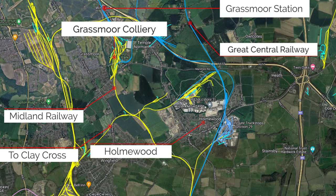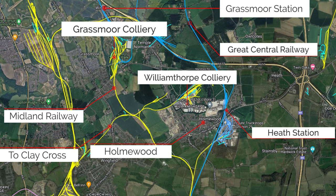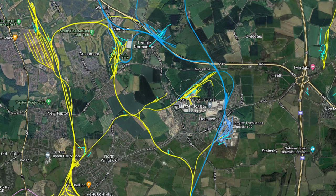At this point we're going to jump onto the Great Central Railway, the blue line, and head upwards, and we're going to loop around the eastern side of Holmewood and curve around to where William Fort Colliery once was. Now you can see the Great Central Railway splits into two. We're not going that far up there, but on the right it goes off towards Staveley, and on the left it goes towards Chesterfield. There are multiple collieries in this area, or there once were, and some of them only lasted around 15 years. So let's jump back down and we'll continue our walk.